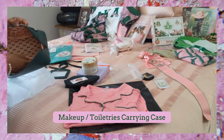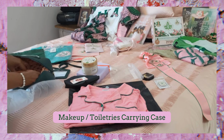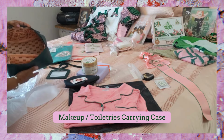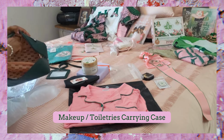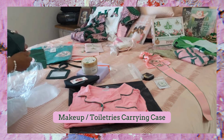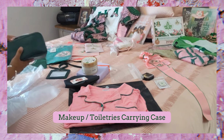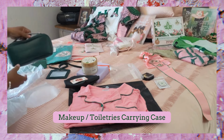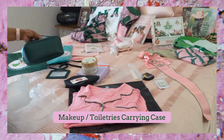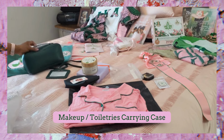But anything you put in, there's a small zipper section here. Very small for whatever you put in there. But again, it doesn't have a very secure bottom. But it has little pockets on the side. You know, it's a soft leather, so it's going to just kind of sit wherever you have stuff. So whatever's in there is probably going to spill out. But again, this is the makeup kit, toiletries kit that was a gift from the EAF luncheon.